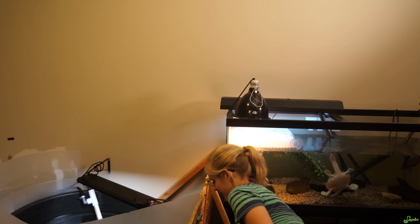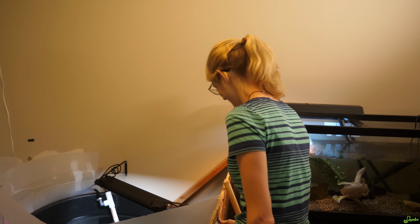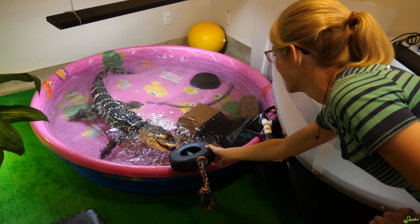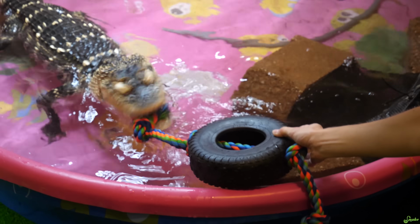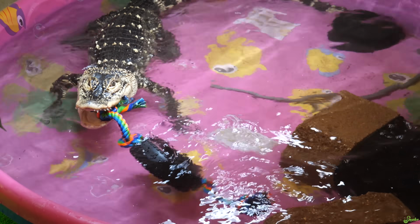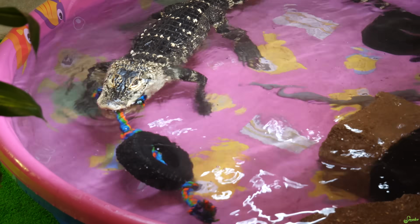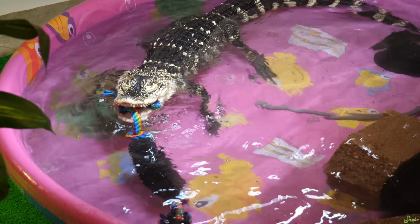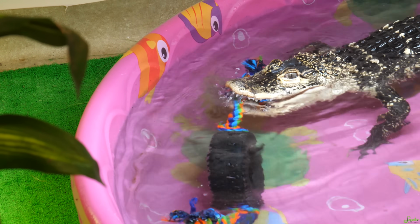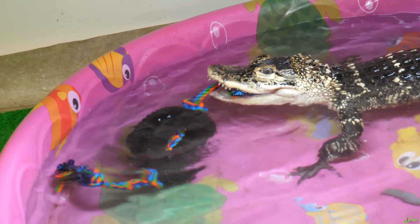Okay, Rex, here's your toy. Here, get it. Aw, get it. Don't eat it, actually. Don't try to eat it, Rex. You can't eat it. Well, look at her just chew on it. Try and take it from her and put the wheel in her mouth.